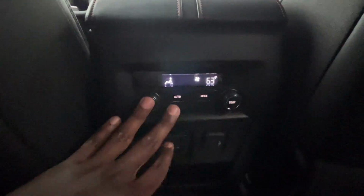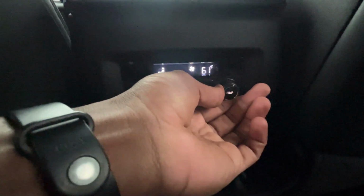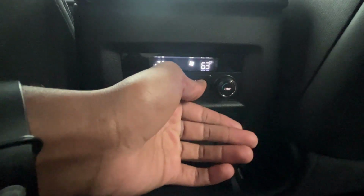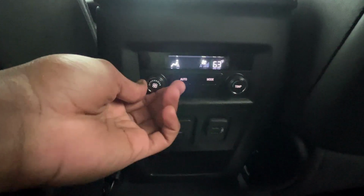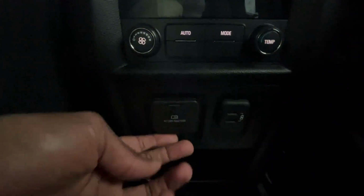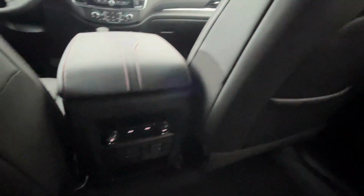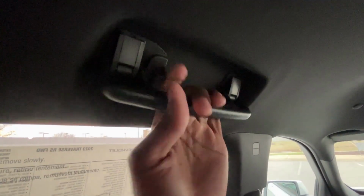And then we have rear automatic climate controls here. We can adjust temperature, set the mode where we want the air to go, and then we set the auto there. And then we have a 3-prong 120-volt household plug-in there. Sorry for the lighting, it's not adjusting. And then we have 2 USB-A inputs there for charging. Premium dome lights here. Here are the top AC vents, and then on the back handles here, we can hang our clothes there.